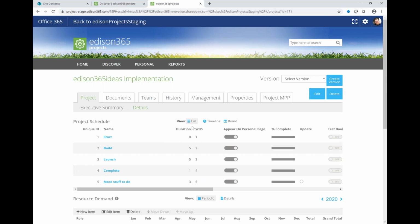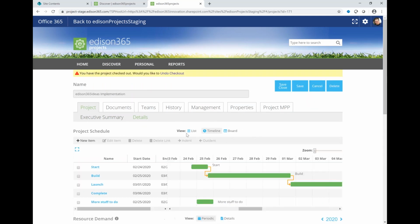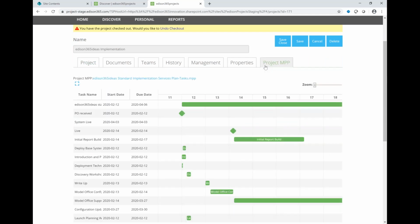I can still build schedules. I can still build my own task lists. I can still go through and drag and drop and edit these type of items here. So if I want to go through and extend an activity, if I want to go through and create a relationship from this task to this task, you can still go through and do all those kind of things directly inside of Edison 365. But if you're a Microsoft Project user, why not take advantage of what you're already doing in Microsoft Project? Let those schedules be fed from somewhere else, which is what we're showing here.